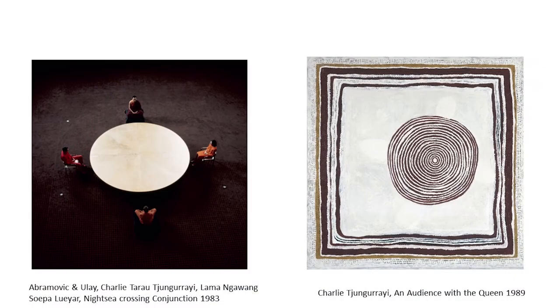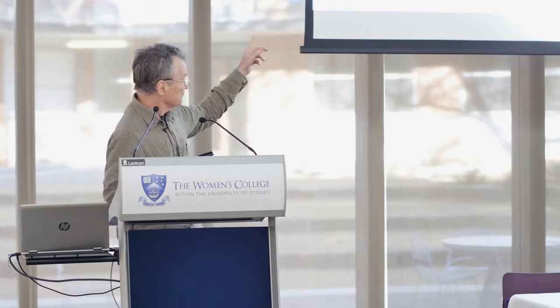Now, the Night Sea Crossing performance is re-performed in Amsterdam 2 years later in 1983, this time just with a gold-gilded circular table. But her props were a Pintupi man they had met in Central Australia and a Tibetan Lama, like the python they just picked up in Amsterdam. Now, the Pintupi man, Charlie Jungerai, was also a founding artist of Papunya Tula. And some years later, he made a painting over here that I've speculated elsewhere actually referenced this performance.